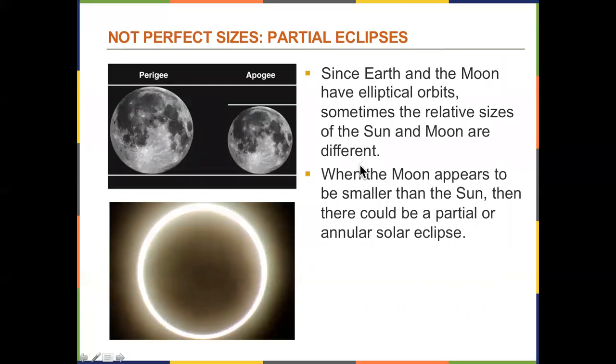We talked about this once before also. When the moon is closer to us, it is larger. We call that the perigee or supermoon. When it is further away, it's the apogee or mini moon or micromoon. I don't like micromoon. That sounds too tiny. If we have a solar eclipse when it's at apogee or the mini moon, it doesn't cover the sun completely.